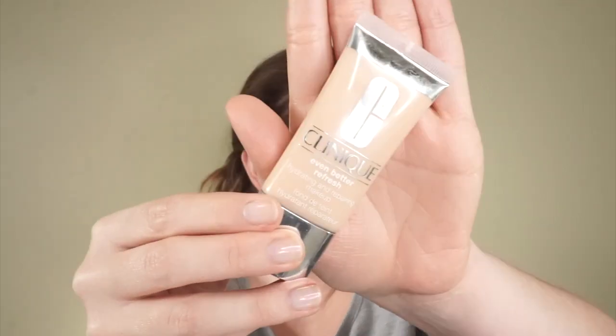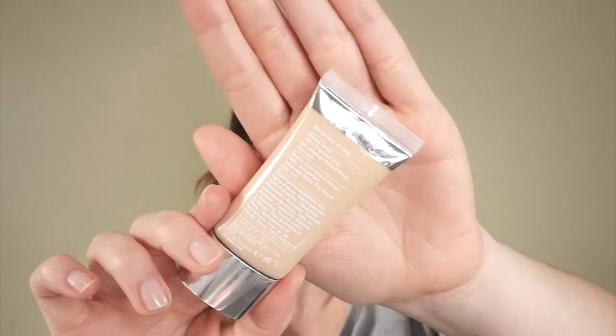All right, so I'm going to go in with this Clinique Even Better Refresh makeup. And in case you're curious, I am in the shade WN04 Bone. And kind of dot it all over my face.